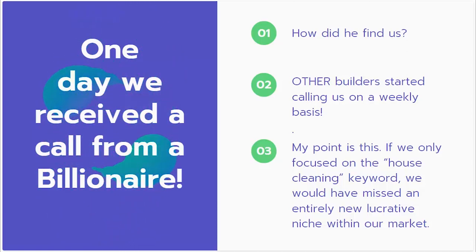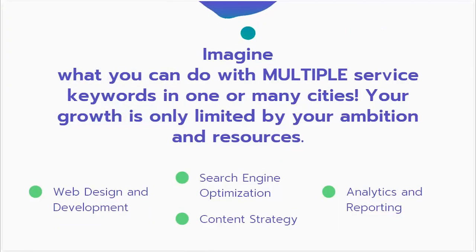My point to all of this is that if we'd only focused on house cleaning, we would have missed this opportunity, which would have ended up costing us money, and missed out on an entirely new lucrative niche within our market. And that was just one keyword in one city. Imagine what you can do with multiple service keywords in one or many cities. Your growth in this industry, regarding your website and having it make money for you and SEO, really is limited by your ambition and the resources that you put back into the business.